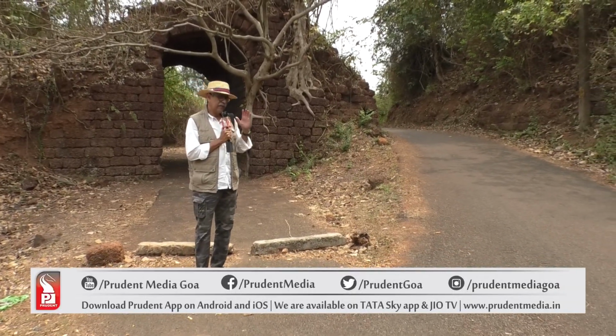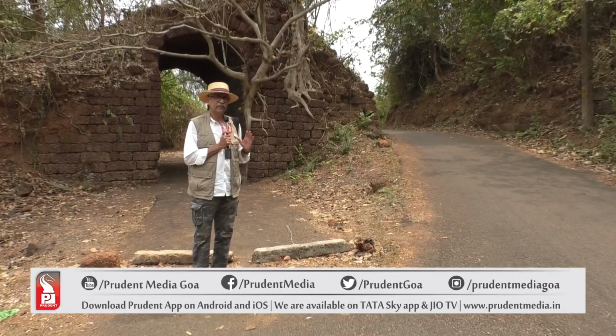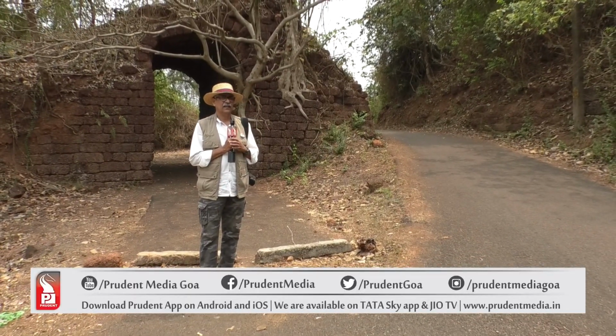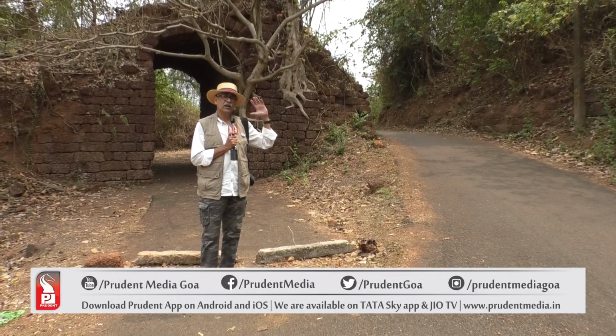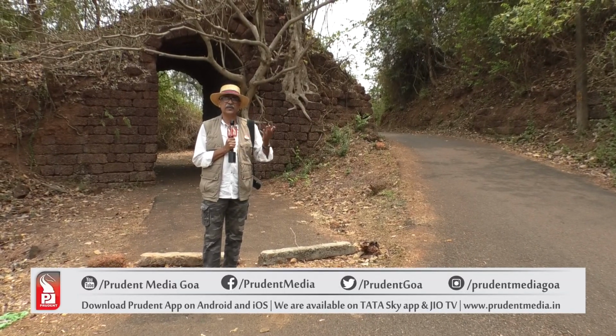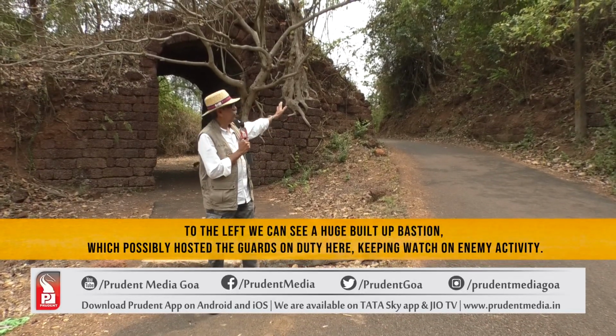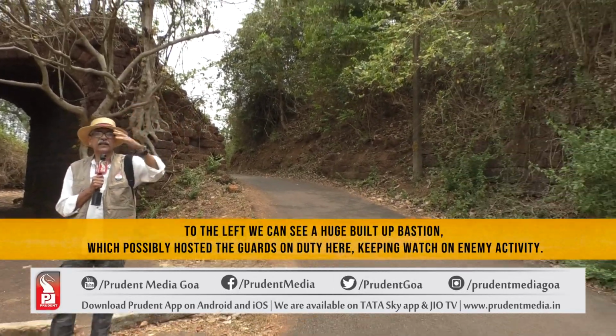Now, when we come to a place like this, you have to understand that we are on an island. You can't put a wall all around the island. Possibly that was their plan. But from here, the wall went on the Kadamba Hill.